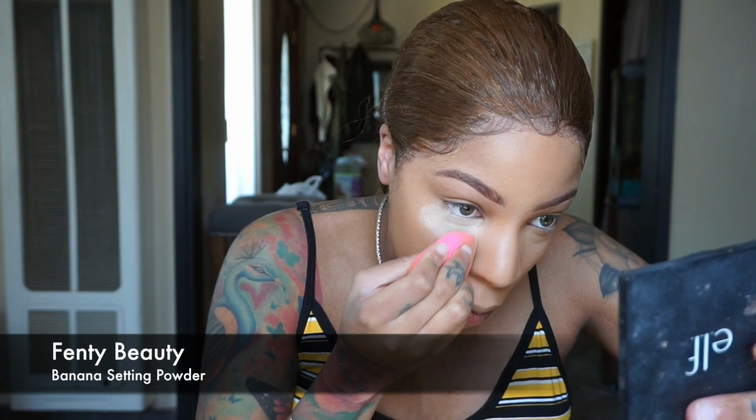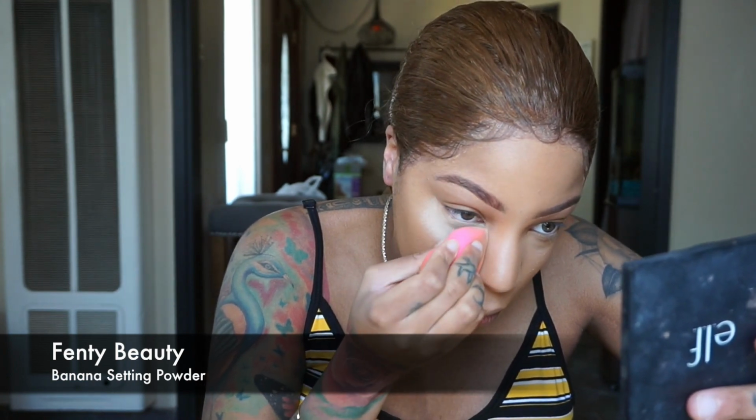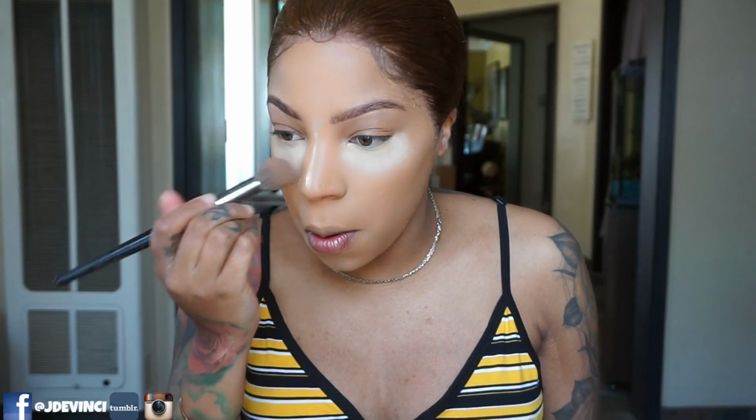Next, I'm going to begin setting my, checking my teeth, but setting my under eyes. Well, everywhere that I put concealer, I'm setting it with the Fenty Beauty Powder. I'm really dabbing it into the skin. Then I'm going to dust it off. I just can't bake with this stuff. It leaves me really ashy. So I dab it into the skin and I dust it off like real fast. So here I am just dusting it off.